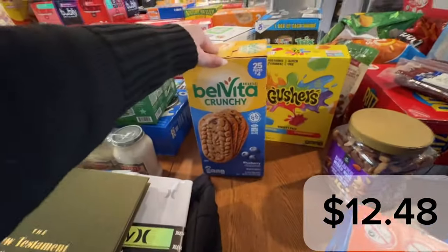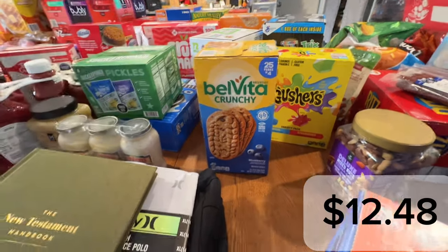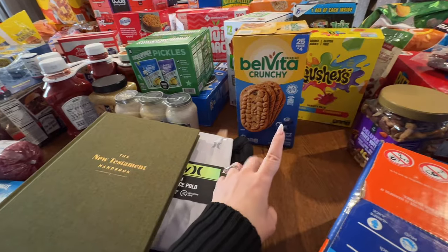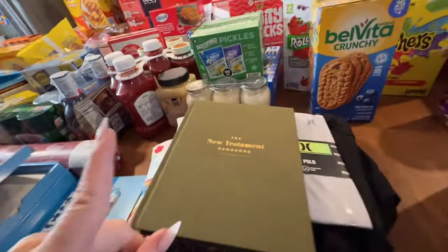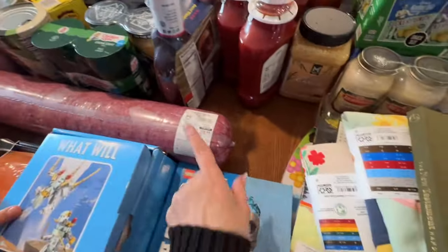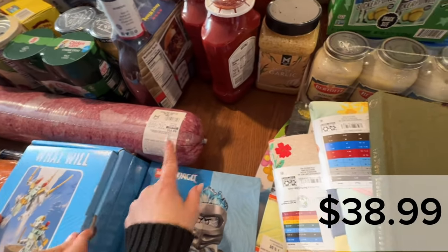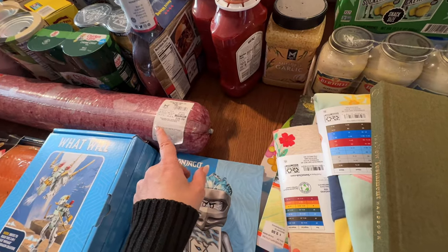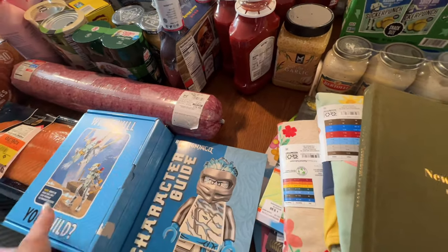And then Miles asked for these. I'm not quite sure what they are. Have you tried these before? These are blueberry. Did you know that? Yeah. Okay. At whose house? Tyler's. Okay. And then a big thing of hamburger, I don't think it was $38. I don't remember. I think it was around 30 or something.